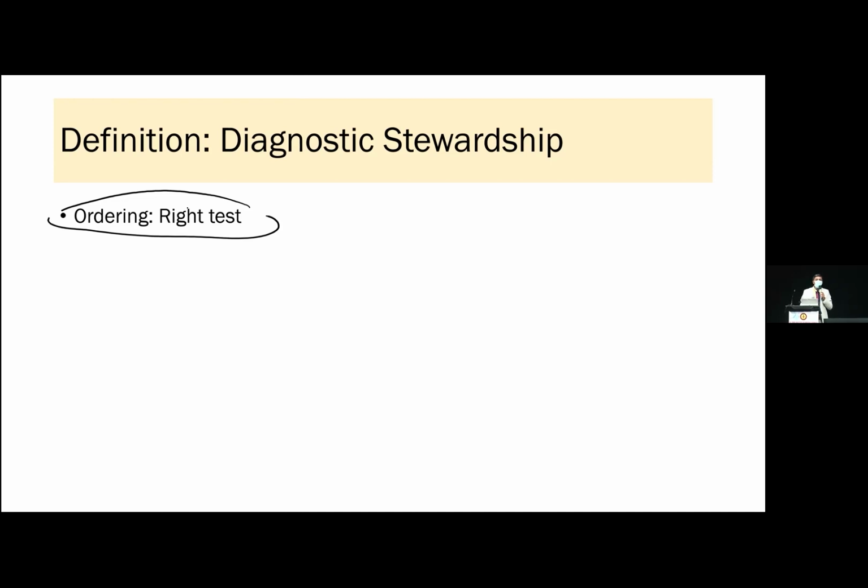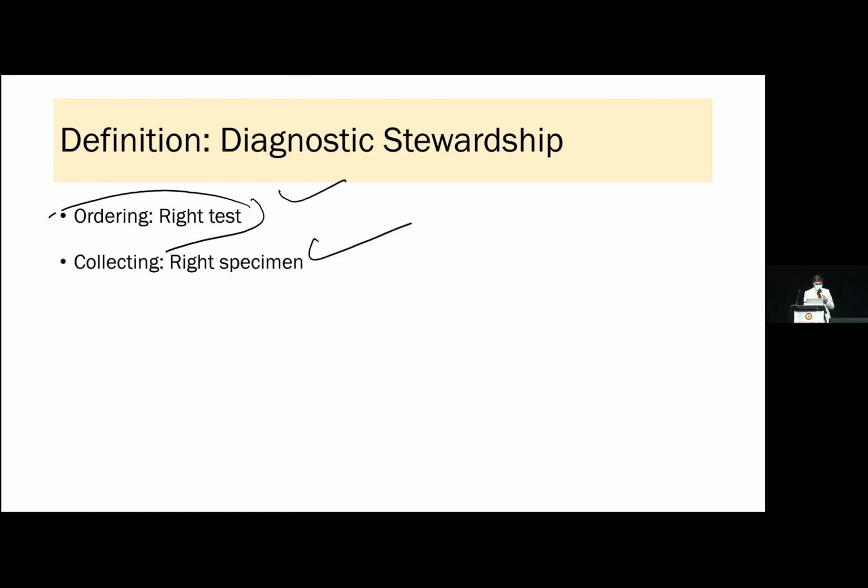So in order to order the right test, they have to do the correct infective syndrome diagnosis. So the most important part of diagnostic stewardship lies in the hand of the clinicians, because they have to correctly identify the infective syndrome and put the right test to the microbiologist, followed by the right specimen. Right specimen, again, is another component of diagnostic stewardship which lies in the hand of clinicians, not the microbiologists. They should know how to collect the sample appropriately and how to transport the sample within the required time period.